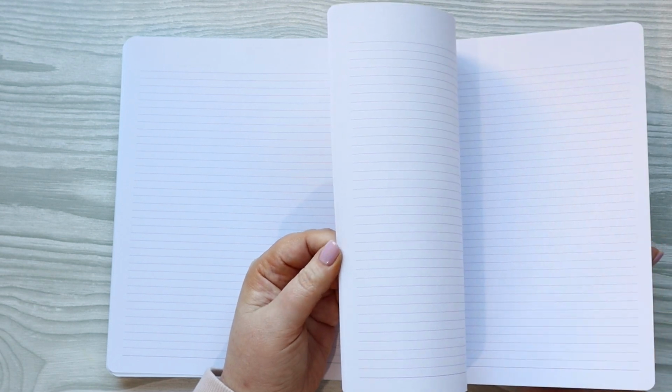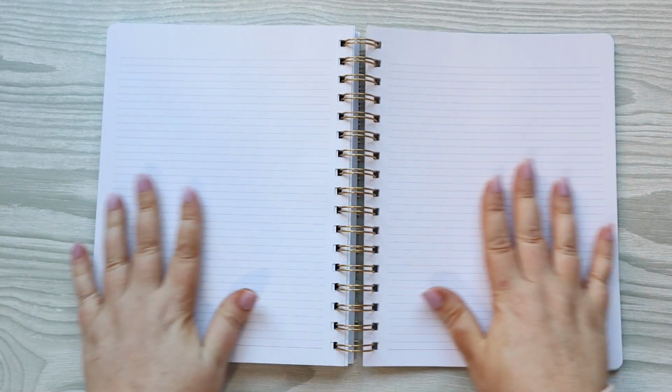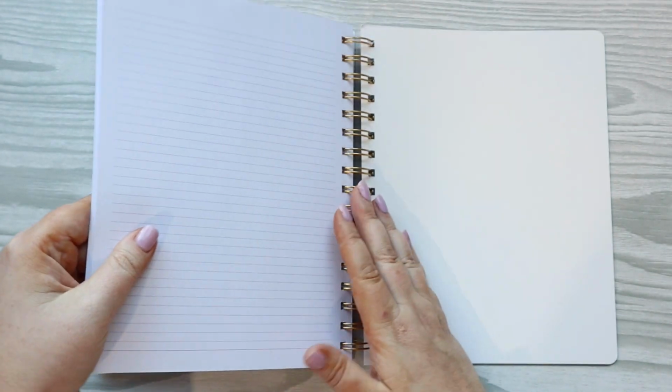These are thinner lines. They look smaller than like a college ruled, but not crazy small. The lines here, are they blue or purple? I can't even tell. These are purple lines. Purple lines. Just a ton of notes pages at the end. A lot. So let's do a pen test on this.